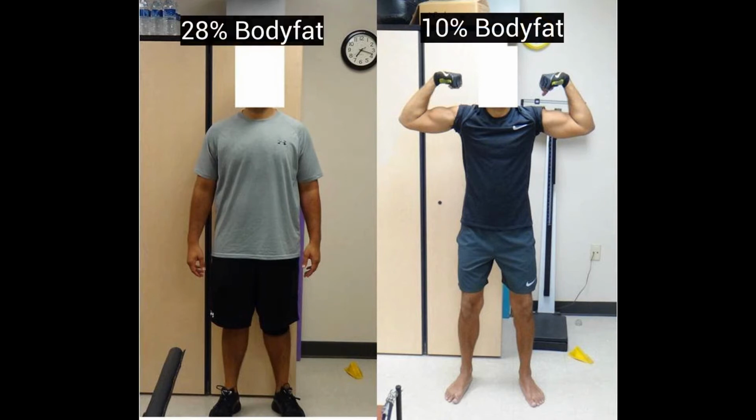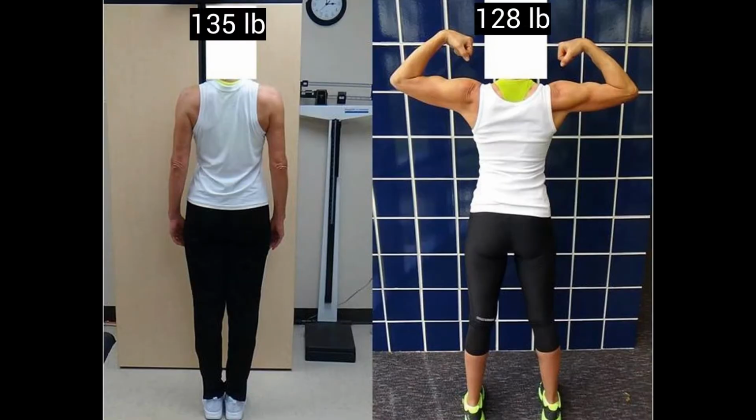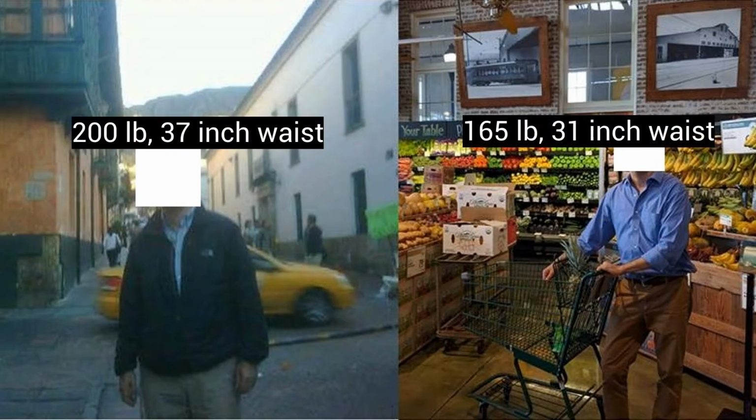To me, everyone has their moment where it clicks and just sinks in. I have clients who I was working with for a long time, and then finally a light bulb went off. I have several clients who are success stories and have kept the weight off.